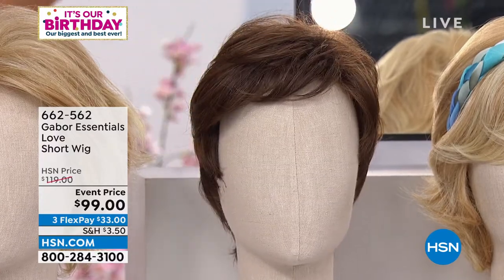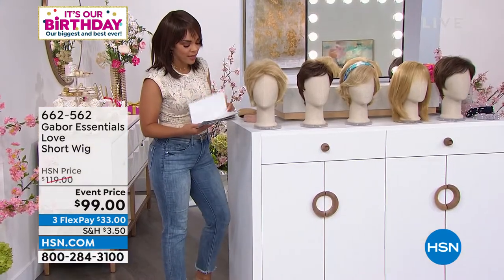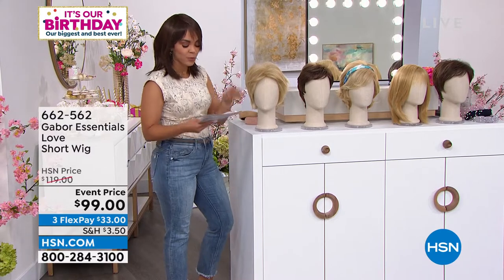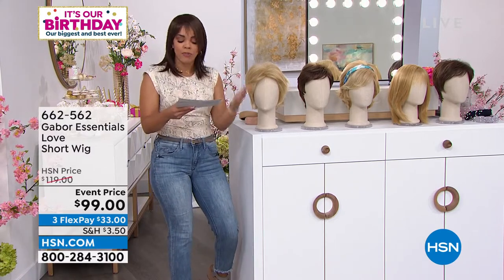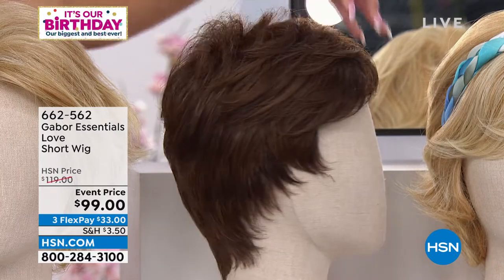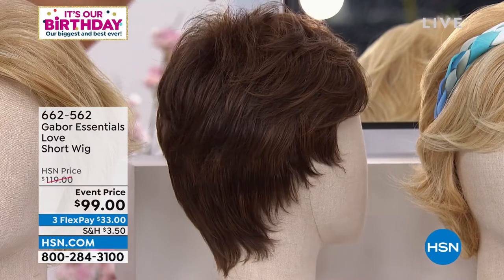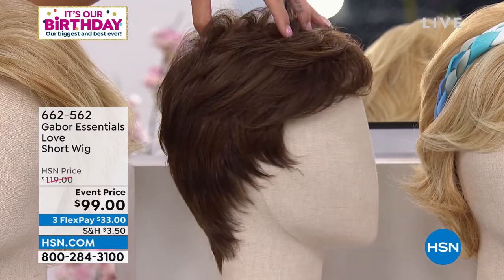Each color that we showed you is still available. And the Hope option if you want to pick that one, and the Love option if you want to pick that up. We do have the black, the light gray, we have the reds, we have the blonde colors. This one right here is going to be your medium brown, your light brown, actually, if you want to go ahead and pick that one up. 662-562 is the item number on this one.